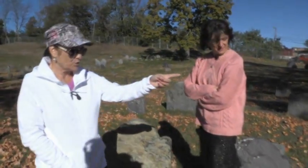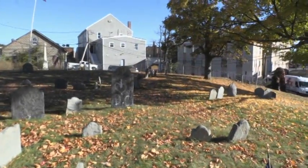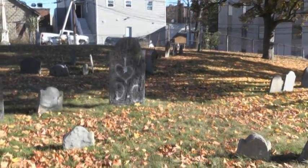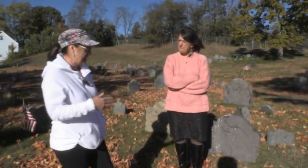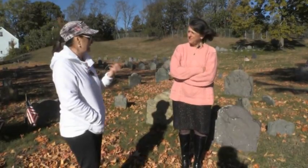I want to show you this stone here, which is of a minister. That's damaged by vandalism. What we'd love to do, working with the Cemetery Commission in the city, where the society has met with people from both groups, is make them aware of what's here to preserve, but also to see what has to be done.